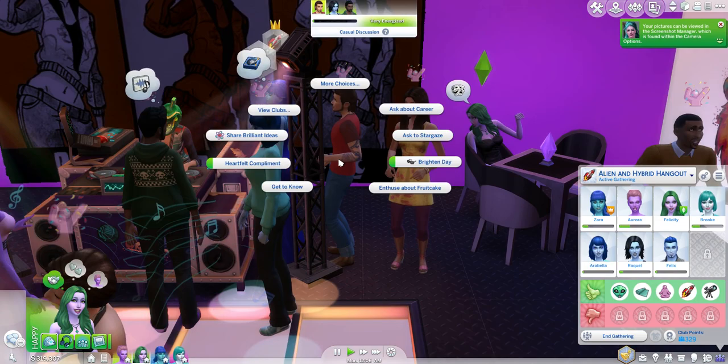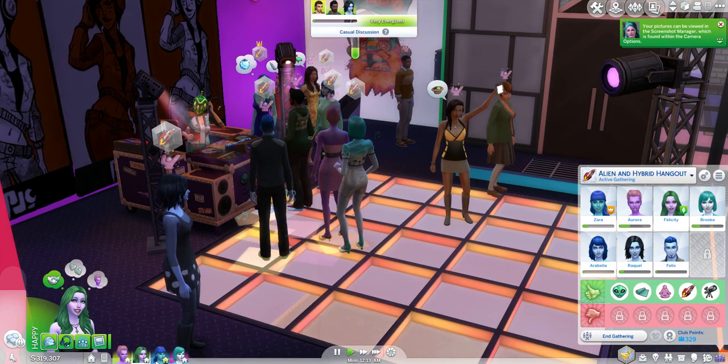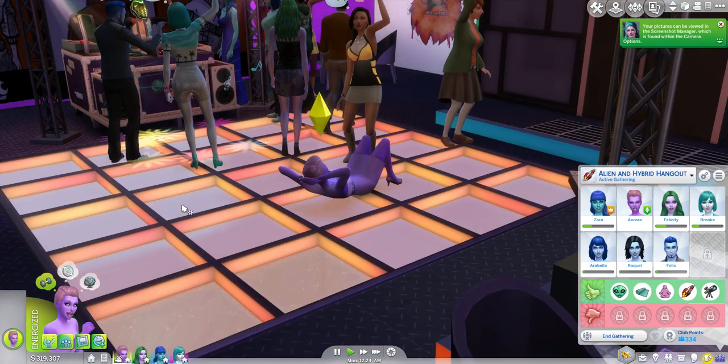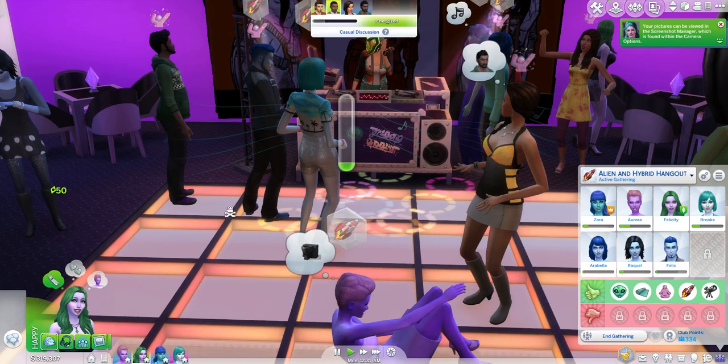Alright, how about this guy? Friendly introduction. Her hybrids are a bit of a shame. So I think club members even chat. Aurora's like energized. Aurora! Not cool. You should not be doing push-ups on the dance floor. That's not how you dance. Not how you dance, Aurora. Follow Brooke's lead. She knows what she's doing.